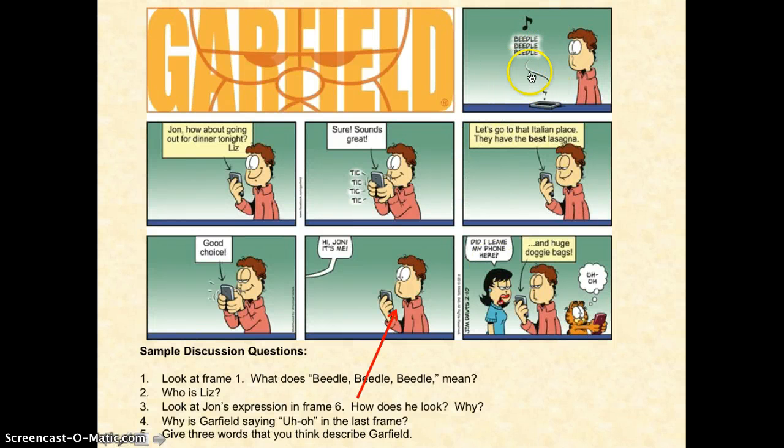Beetle, beetle, beetle, we can kind of assume or infer that it means it's the phone ringing. Then John reads the text messages and he responds. He's talking to his girlfriend. All of a sudden, he hears his girlfriend walk in the door. He looks surprised. Well, she was just texting him. Of course he's going to be surprised. Why would she text him if she was on her way?